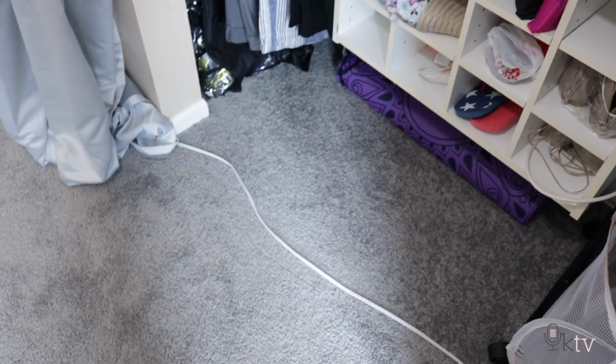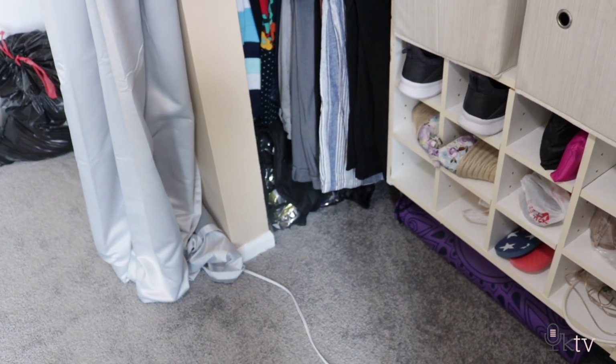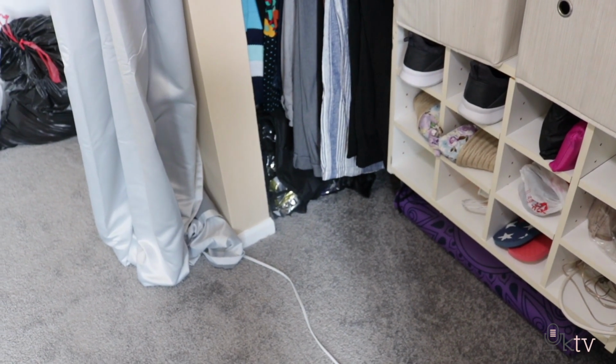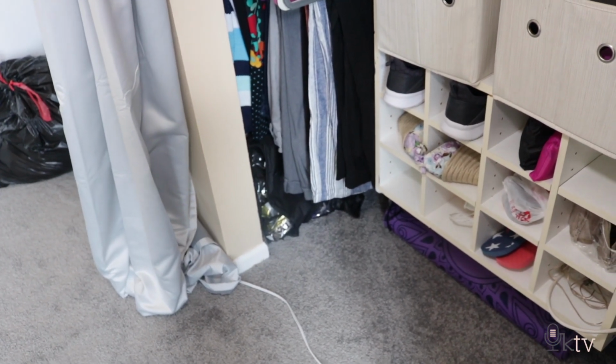And then the floor looks so much better. My gym bag is actually tucked back in that corner behind that jewelry thing that I still need to go through. But I went through and I completely emptied out my gym bag and I just left a pair of shower shoes in there, I think.